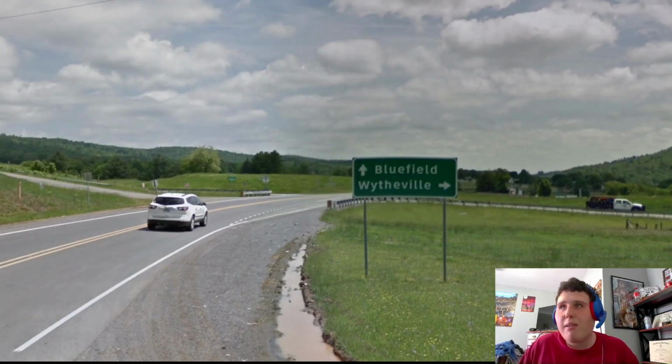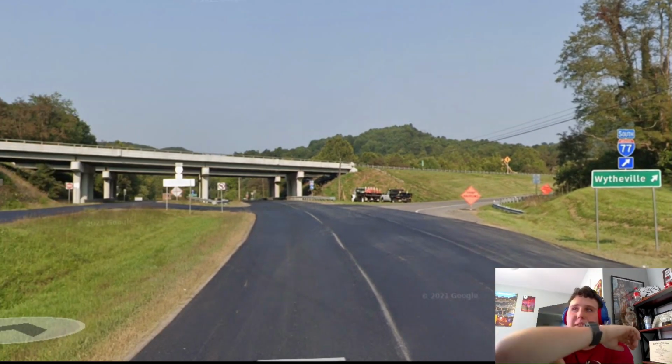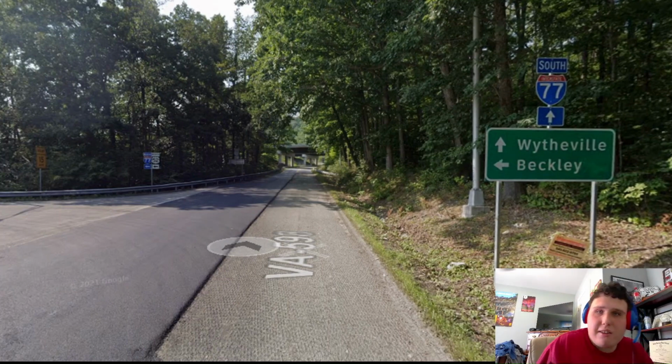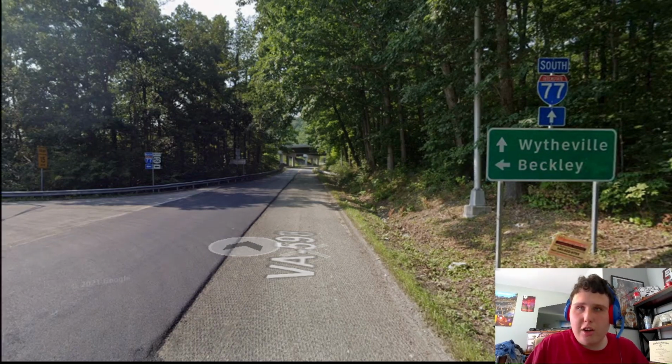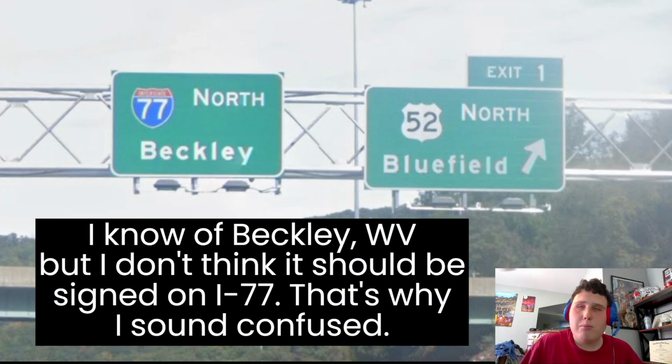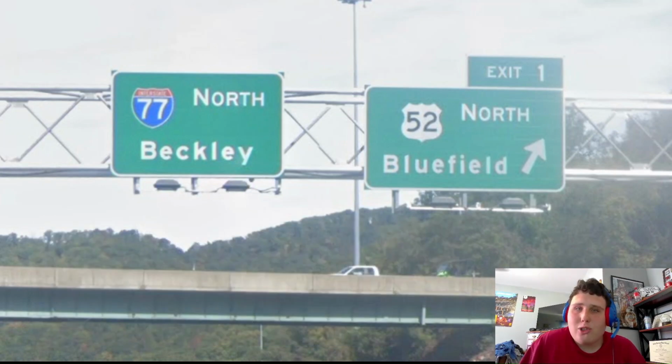After descending the mountain, we have our first major intersection with Interstate 77, and 77 is signed north for Bluefield and south for Wytheville. And here we're meeting Interstate 77 again, here in the Appalachian Mountains, and 77 is still signed south for Wytheville. Here we are joining onto Interstate 77, and US 52 and Interstate 77 are going to be concurrent as we go into West Virginia. In fact, at our very first exit in West Virginia, US 52 is signed north for Bluefield, while 77 is signed north for Beckley. I know you mean Interstate 64, but that should be Charleston, not Beckley.